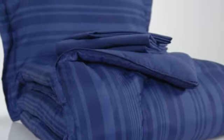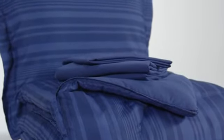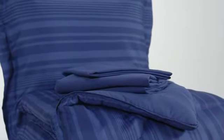Shown here in a blue Calvin stripe, Amazon Basics bed in a bags come in a variety of colors and patterns, so you can keep your look fresh. And they're easy to care for, just machine wash.